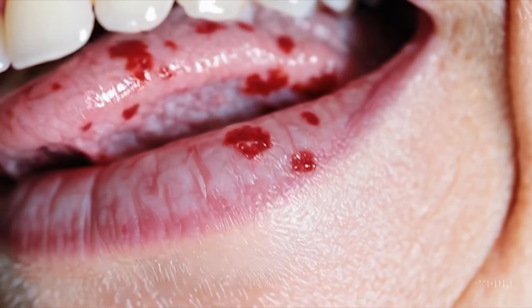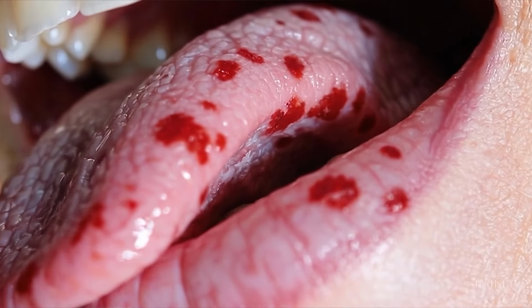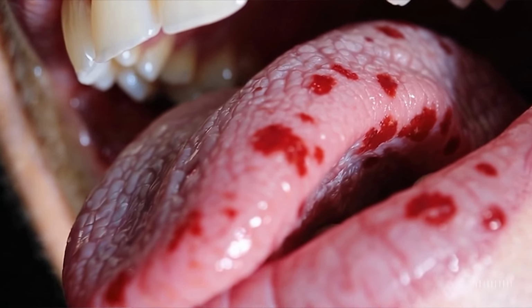These can often result from minor irritations like accidentally biting your tongue or eating spicy or acidic foods. However, persistent or unusual red spots may indicate something more serious. For instance, red spots accompanied by pain or swelling could be a sign of glossitis, an inflammation of the tongue. This condition can be caused by infections, allergies, or nutritional deficiencies, particularly a lack of vitamin B12 or iron.